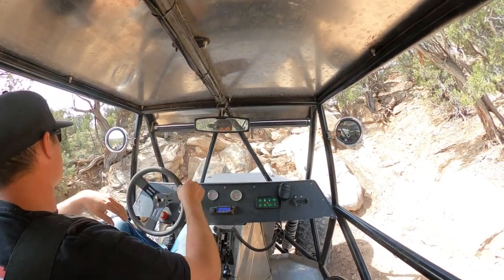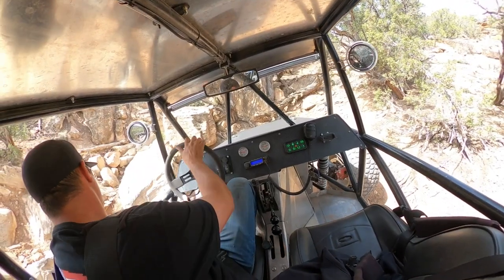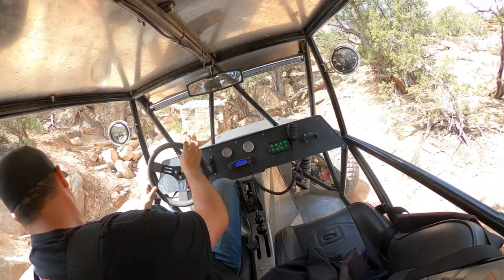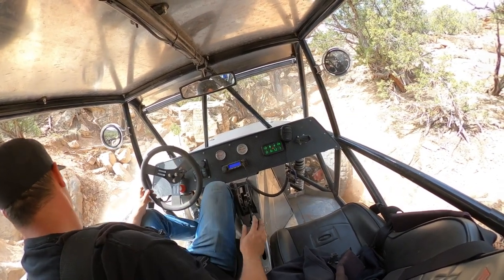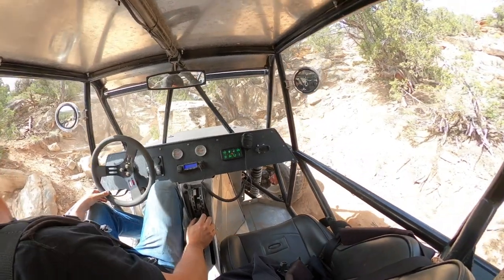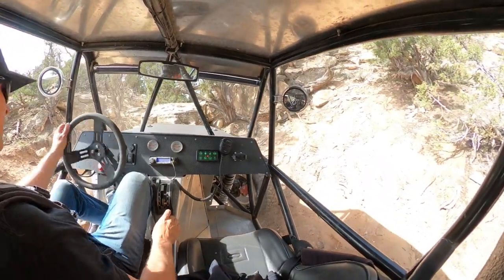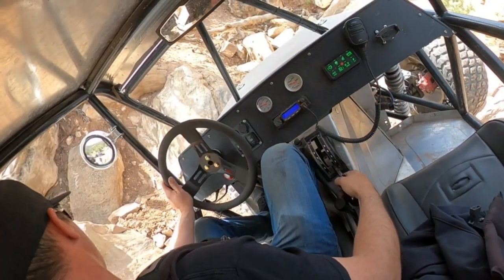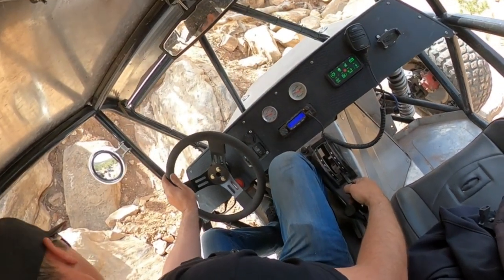I usually opt for the right line up through this section. And what I do is I get off to the side and then put it in the front dig so I can drop into the hole at the spot that's least tippy. And then I know that it's not tippy once I see my driver's side tire hit the bottom of the hole and that it's stable and it's not going to tip over any further.